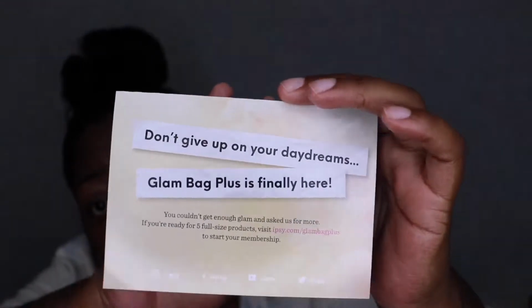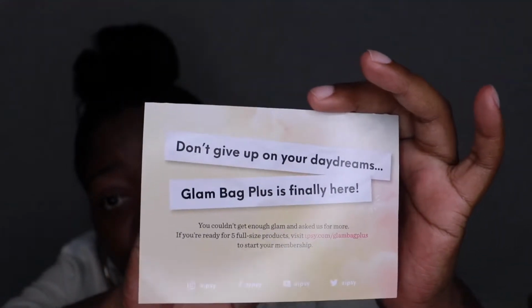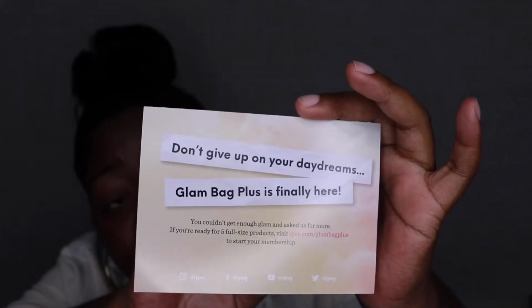So this might be one of those bags that I give away or I just don't even use because the glitter is coming off, and I don't like that. But for the most part, this bag is okay. I always have these little cards in there. So that's what came in the bag this month.